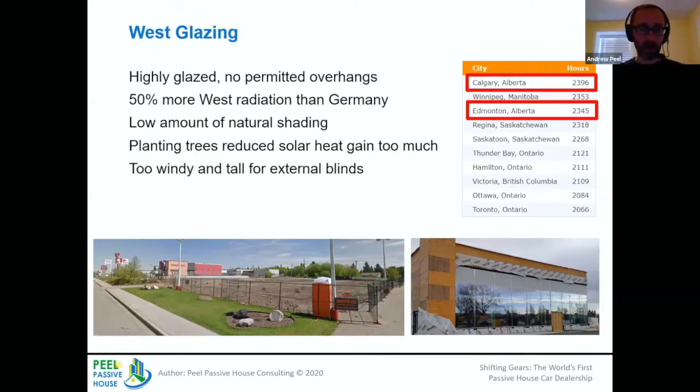We looked at external blinds, which is a common solution for passivhaus projects. They wouldn't work for a variety of reasons. This is a fairly windy area of the country, and so there's that risk of damage, very gusty as well. You can see it's almost a two-story facade, so having external blinds drop down that far would be a bit of a feat. And aesthetically, the client didn't really want that on the outside. So that solution was abandoned as well.